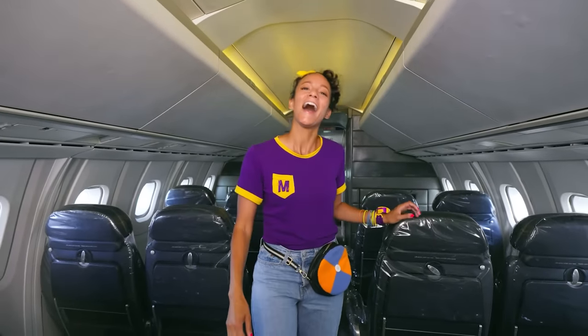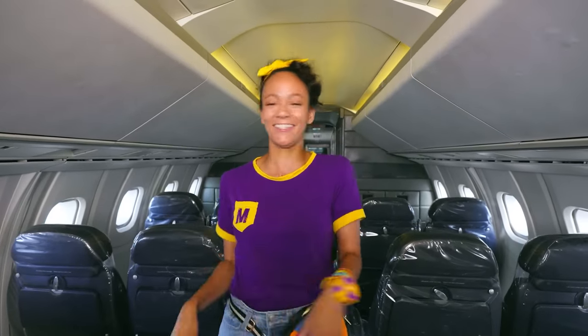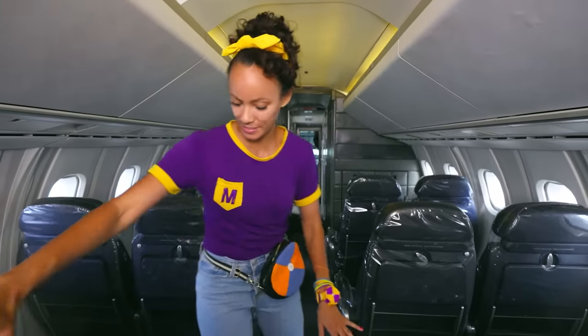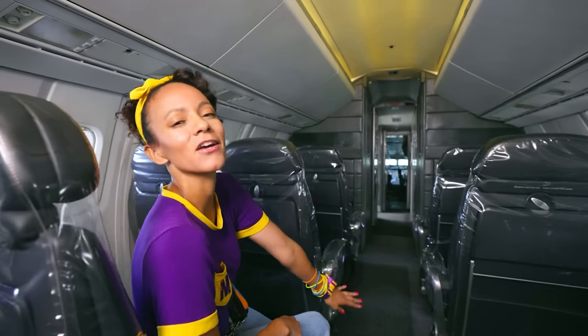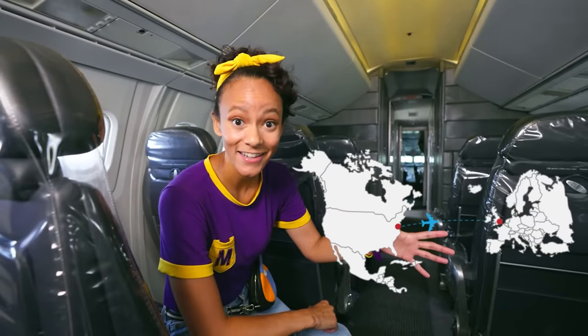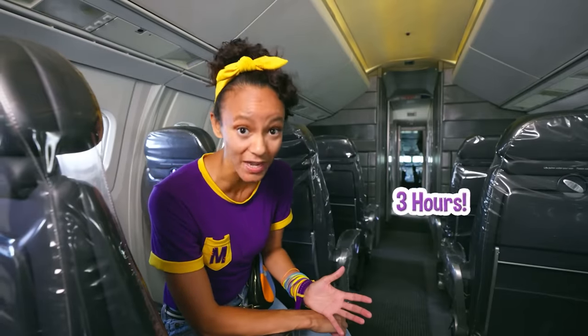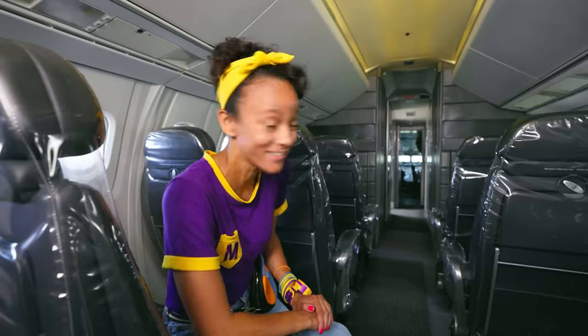Oh, hi. I'm Meekah, your flight attendant on Supersonic Airlines. I'm just kidding. I'm just Meekah. This plane is so cool. Check out the seats. Ooh. You can rest your arm and just relax on your flight. Did you know that this plane holds the world record for fastest flight from New York to London? It got to London in under 3 hours. That's really, really fast.